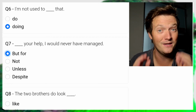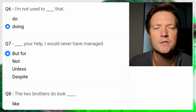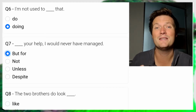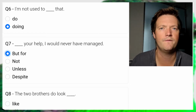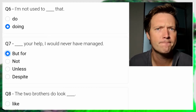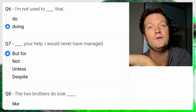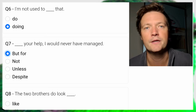I have to say it does come up very frequently in the higher level exams, C1, C2 definitely. So yeah, but for is an expression that means if it hadn't been for that, if that hadn't been there. So this is like a third conditional sentence, yeah? If this hadn't happened, this wouldn't have happened. I wouldn't have managed if you hadn't helped me, yeah? But for your help, I would never have managed.